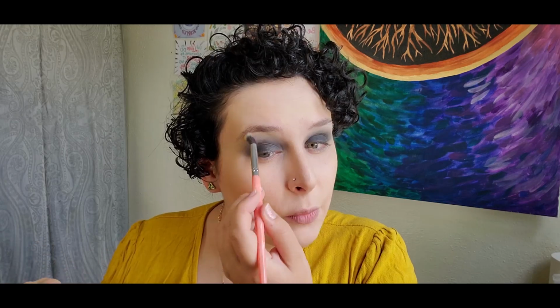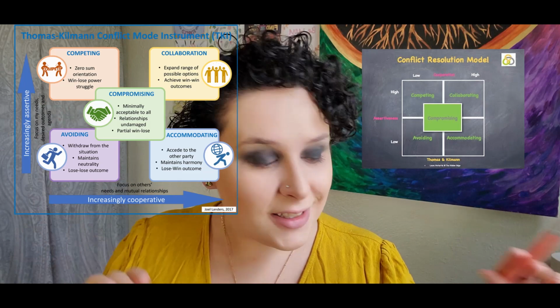The first, and this is based off of the Thomas Kilmann model. Go ahead and Wikipedia it if you want more. There's lots of fun graphics. This fade, it's very smoky right now. I'm gonna try and keep it.